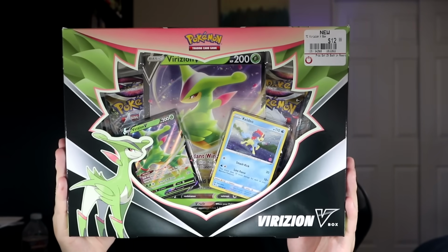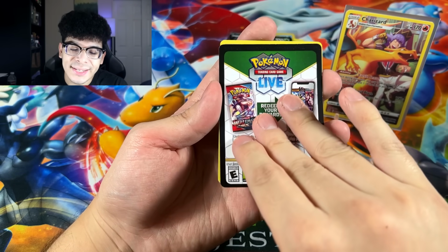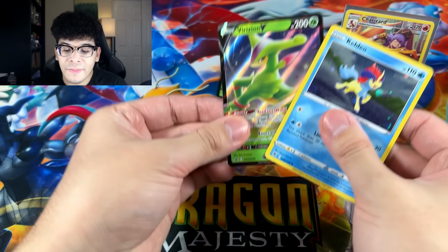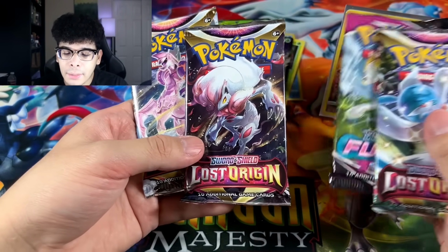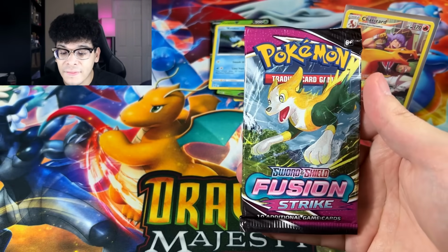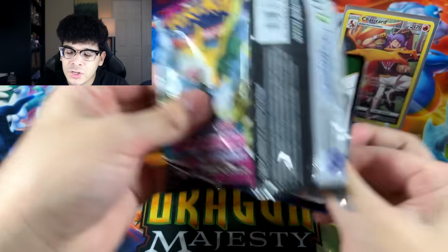We got the second box right here and we going crazy. So here we go, guys. Here is the next box. Here is the code card. And y'all know they come with these promos right here, and I'm pretty sure you guys already know the booster pack lineup by now, so we're gonna save Lost Origin for last, and we're gonna start things off with Fusion Strike. You feel me? So here we go.